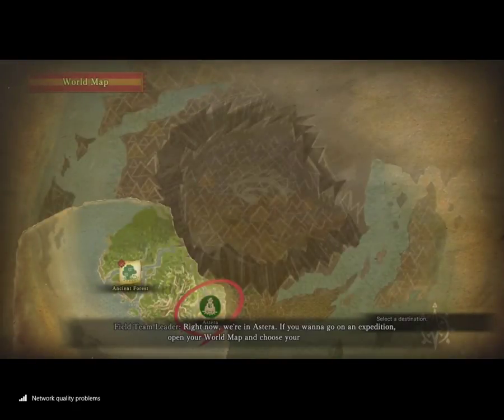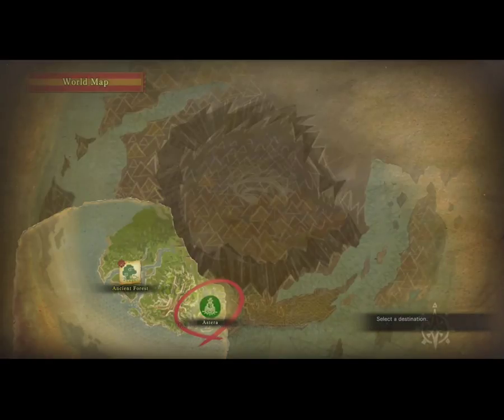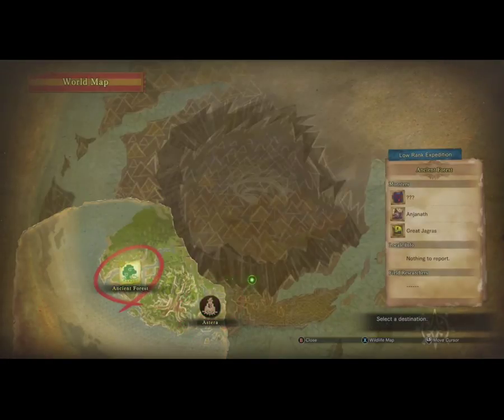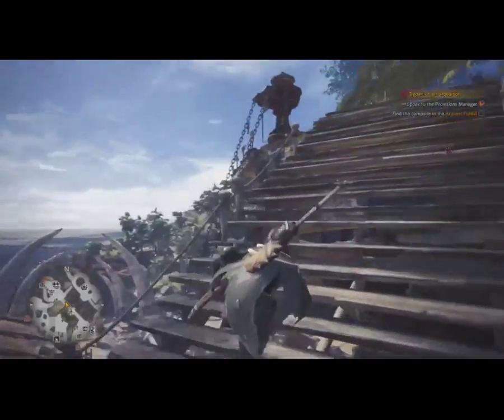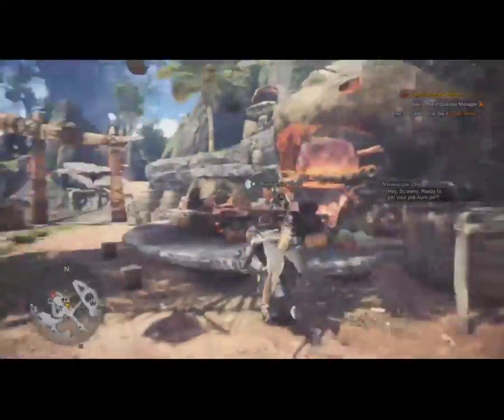Right now, we're in Astera. If you want to go on an expedition, open your world map and choose your destination. For this expedition, we need to head to the Ancient Forest. We can expand expeditions as we delve further into the New World. Pretty good incentive to explore, right? So there you go, folks. Again, it also tells you about local wildlife that you could get. There's an unknown monster, but there's also Great Jagras. It tells you the highest tier targets, the three highest it seems, that you can expect to find.